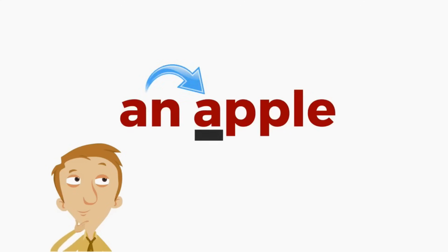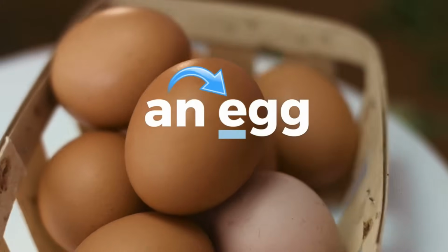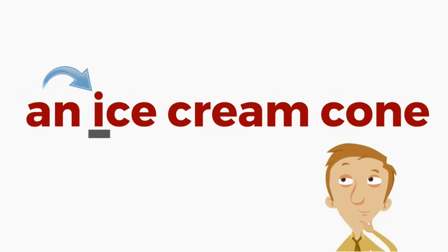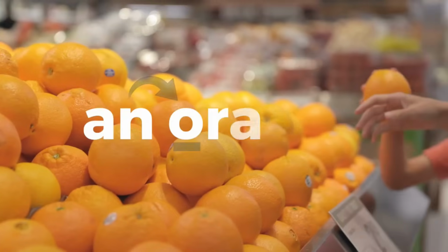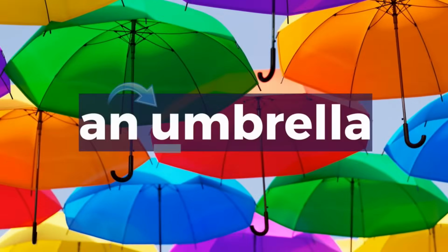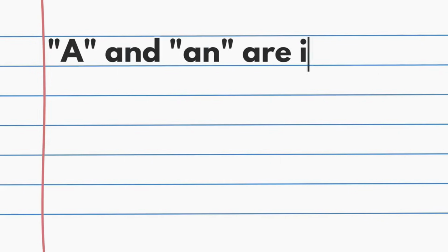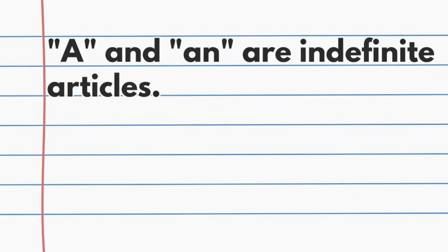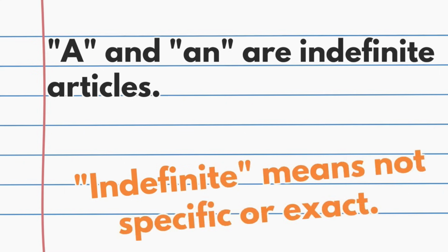An apple, that could be any apple. An egg, that could be any egg. An ice cream cone, that could be any ice cream cone. An orange, that could be any orange. An umbrella, that could be any umbrella. A and an are indefinite articles. Indefinite means not specific or exact.